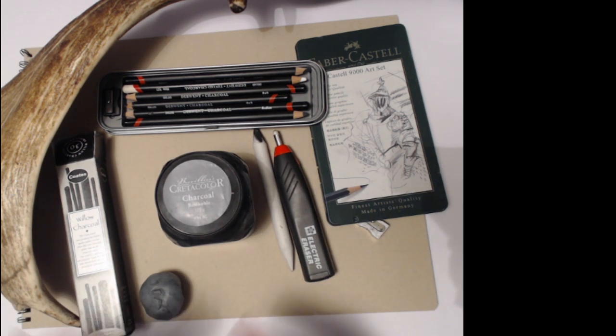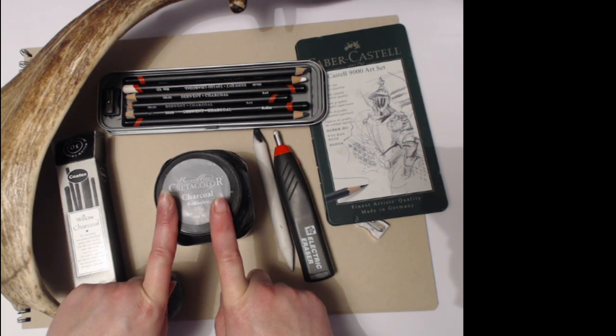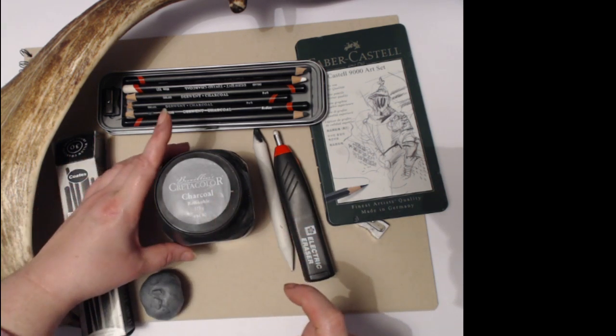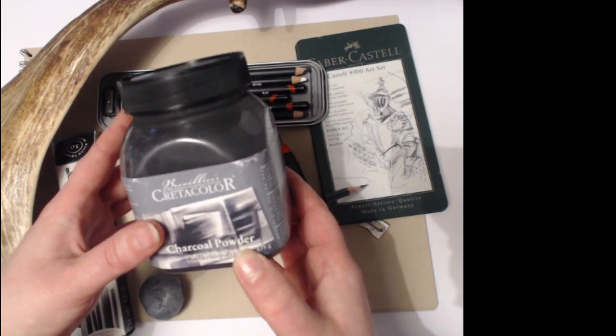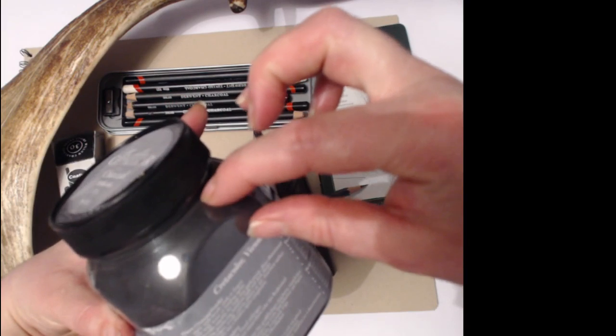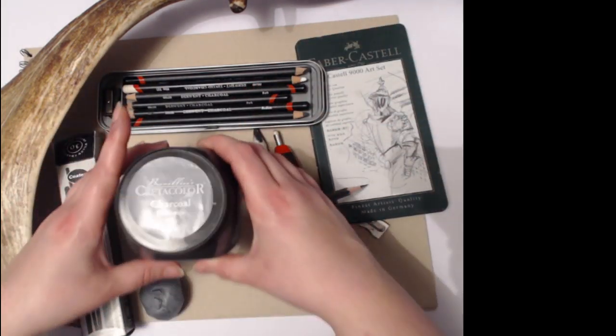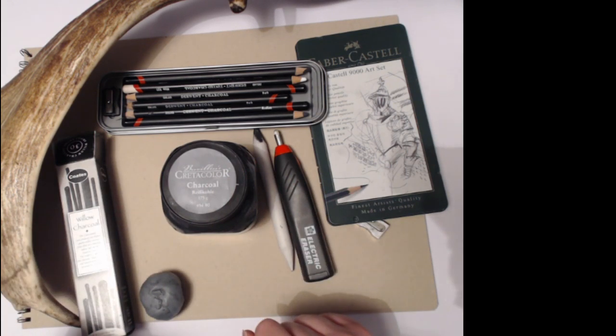As you can see, I've got quite a lot of kit on my desk and this is going to be doing some coursework, so it's for my degree course. Now I've spent a bit of money and I went and got some Creator Colour charcoal. This is a 175 gram jar, and oddly enough, there's still that much empty space in the jar. I've never ever worked with powdered charcoal, so this could be absolutely hilarious.